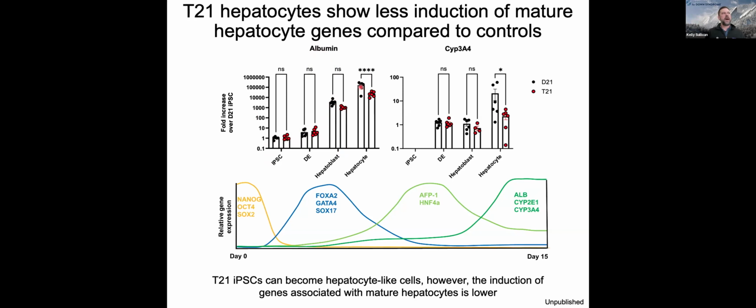And then by the time we get to the hepatocytes, we have a pretty stark difference between the amount of albumin mRNA that's being made. This is qPCR in the controls versus the T21 hepatocytes. And the same is true for this CYP3A4, which is, again, just another marker of these. So we can make these hepatocyte-like cells. However, the induction of genes associated with the mature hepatocytes is lower.